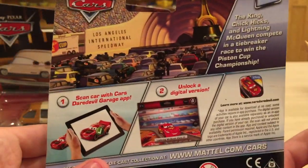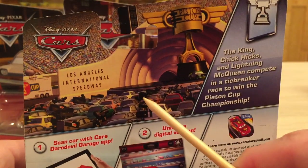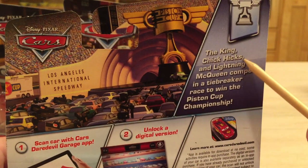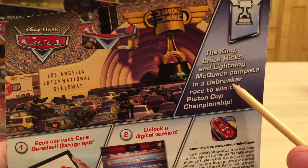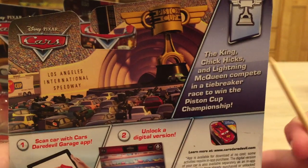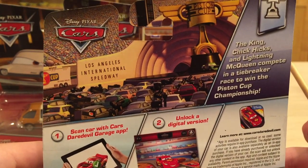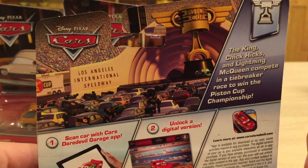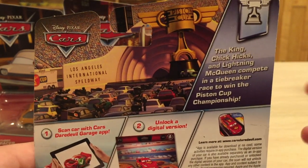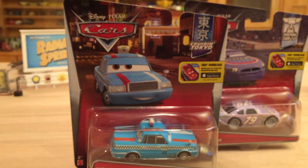All of the other ones have been released and have been found in a store. Of course, we just have the app instructions, an image of the Los Angeles International Speedway, and the description reads, "The King Chick Hicks and Lightning McQueen compete in a tiebreaker race to win the Piston Cup Championship." Now, as I've said many times before, this is very inaccurate because obviously Retread does not participate in that race along with most of the other racers in the series, so Mattel should really correct that, but they haven't.